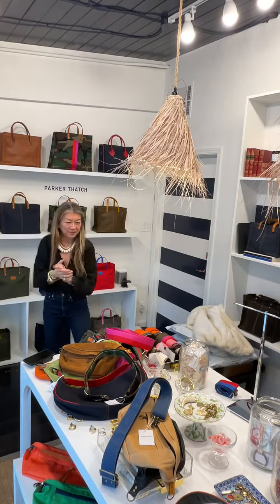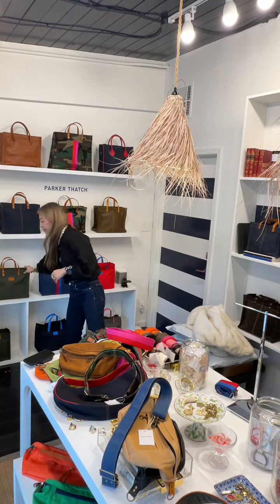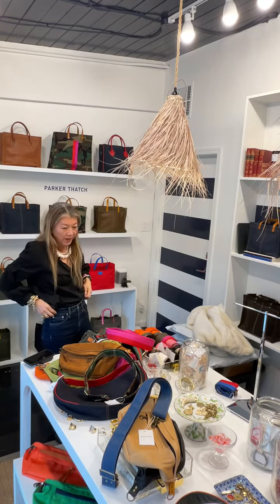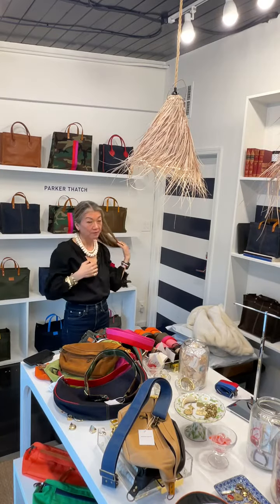Let's count another one. Okay, then Lisa's asking for the black Luna with colored straps. Black Luna with colored straps. I don't have a black Luna here right now in leather. So we'll do that next time. Yeah, we'll do that.